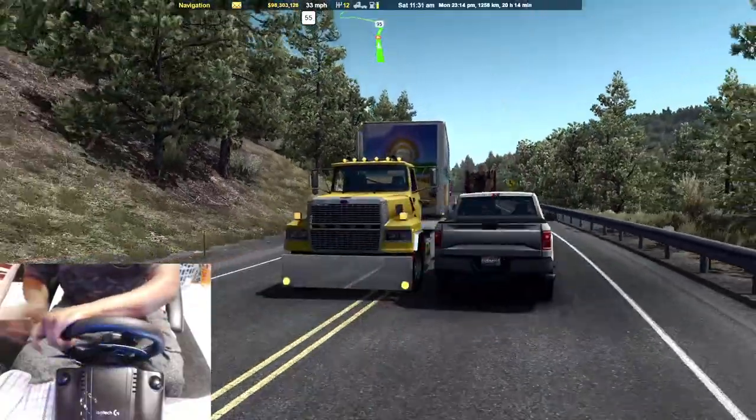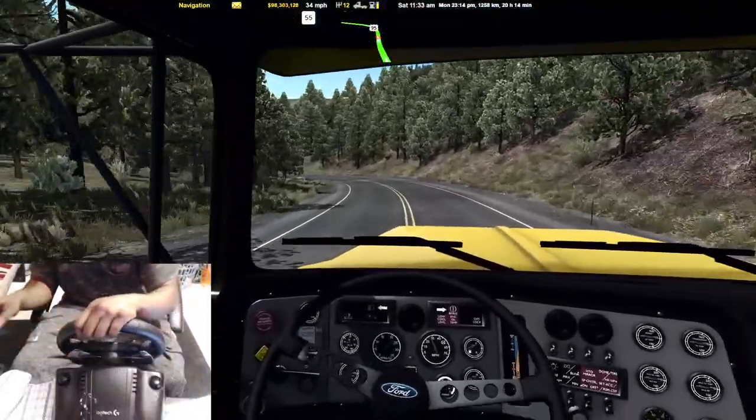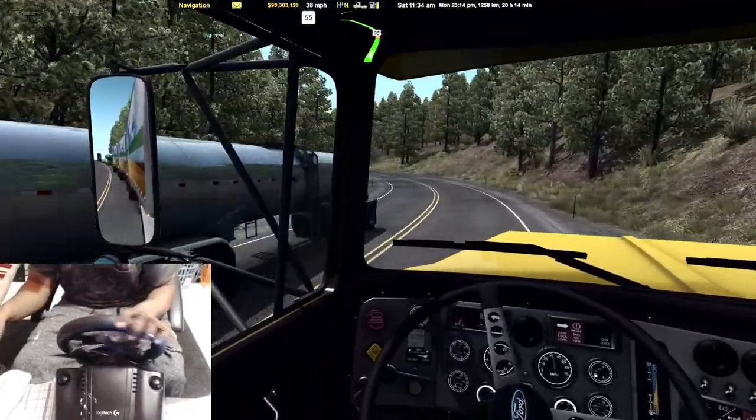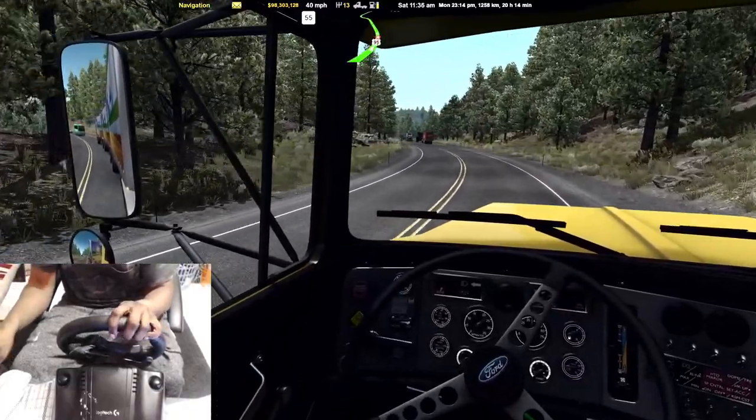Work it. Oh my god, I can't do it. Oh man, I'm trying. I can't do that. 13 on the Ross.